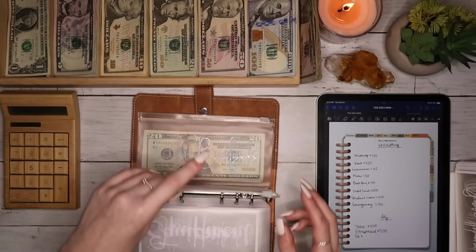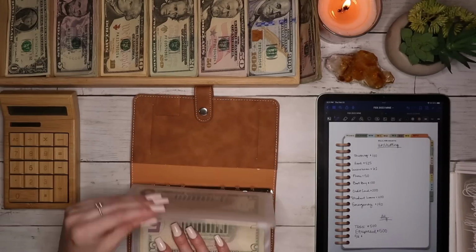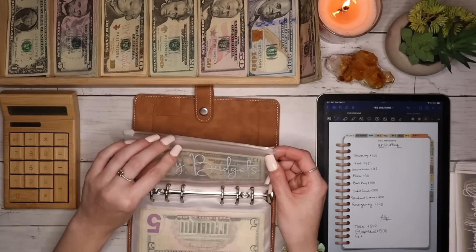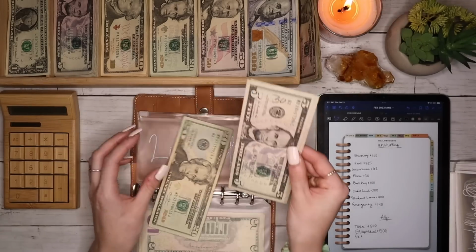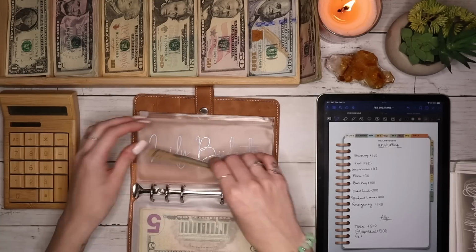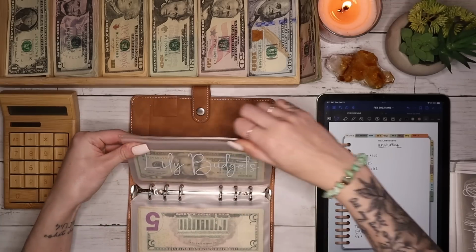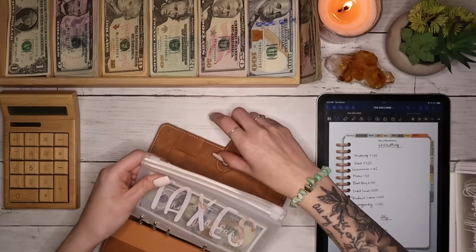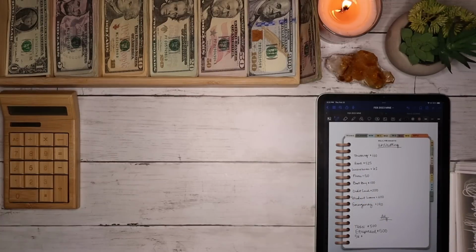And then supplies, I'm going to leave it how it is because it's fine how it is. And then we have 25 and 30. So I'm going to grab a 10. That was probably not a very good explanation, but you know what I mean. I like it in smaller bills. All right, so that is our business binder all condensed. Gosh, this is so good.